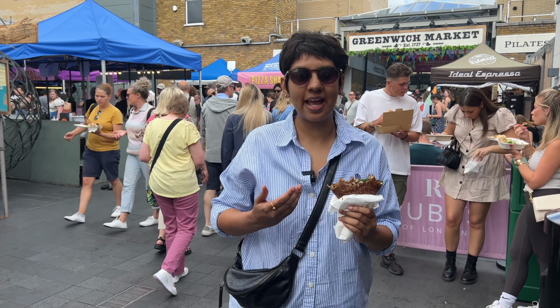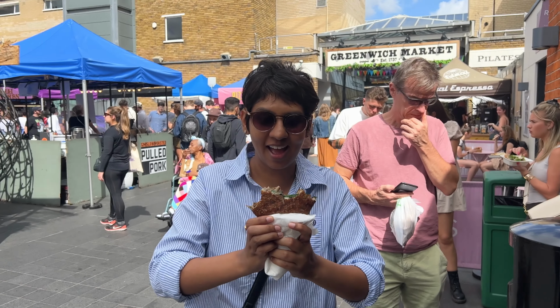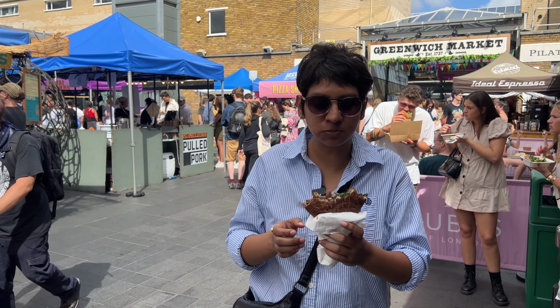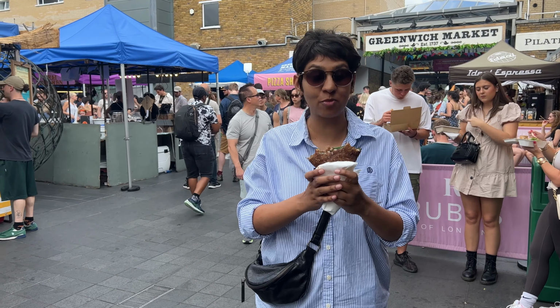So I was actually expecting it to be a little on the milder side, but I am pleasantly surprised with the dash of chilliness in it. And with the chilliness and all the other flavors, it's a really, really good version of the galette. I am quite enjoying it.